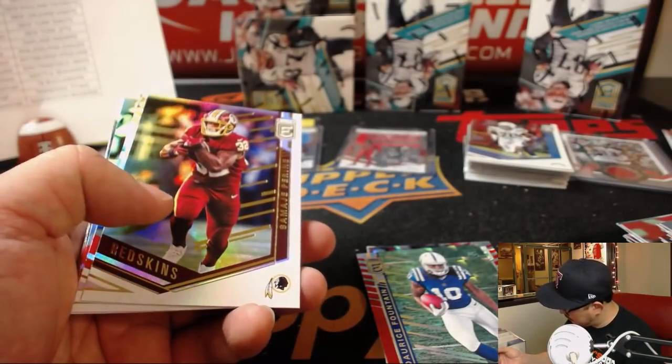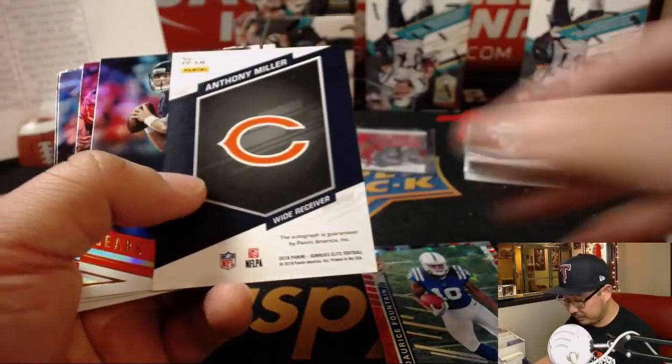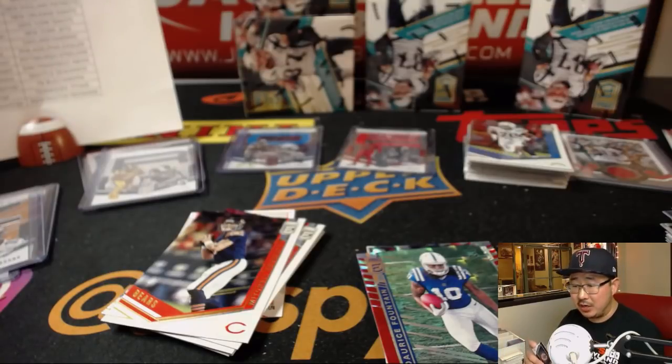Field Vision, Derek Carr. That one's not numbered. Matt Stafford was numbered. Oh, that'll still ship. Anthony Miller, Pen Pals for the Bears. Landon with that one.